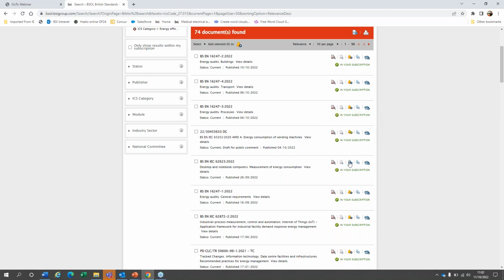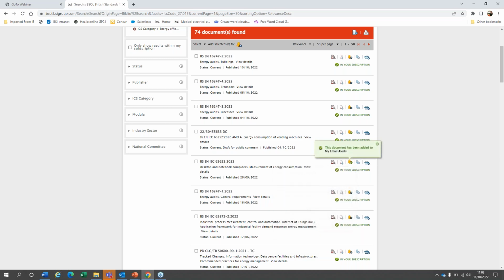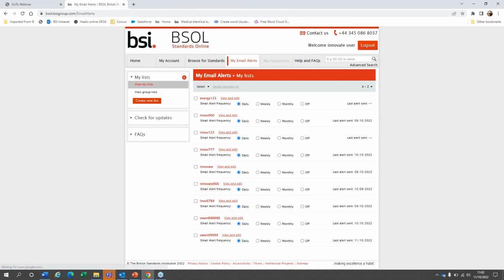If I take the document below, I can now choose from existing alerts. And these are the folders I might have created previously to manage content in a different way. And there's the folder called Energy 123. We add this one, you see that's now got a tick on it. If we want to review the content that we've added to that folder, there's a tab at the top, My Email Alerts. And here are all my folders of information.